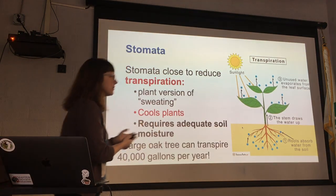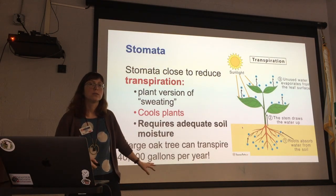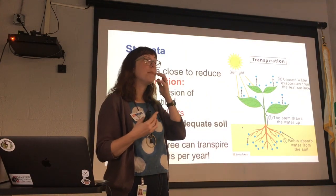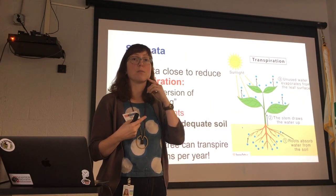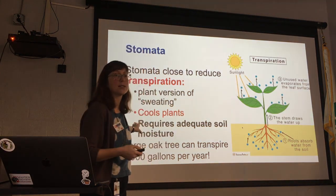And this can be massive. So a large oak tree can transpire 40,000 gallons per year. Huge amount of water that's just moving up and out through plants. It's actually a major cooling function for urban trees. It's really, really important for our urban trees because they massively cool us not just through shade, but actually through this process.